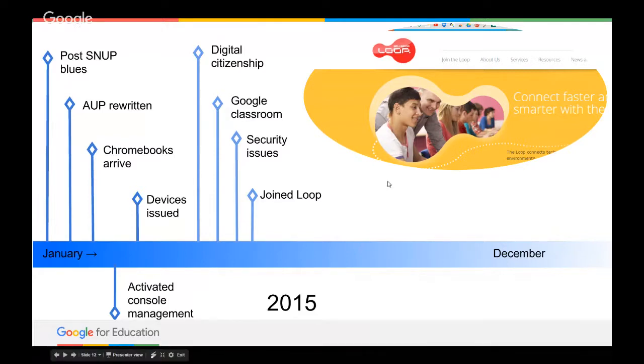Despite my initial misgivings, we joined the Wellington Loop. It was originally a network of schools that benefited from fibre. The focus now has shifted to inter-school collaboration and networking. The annual Loop Ed PD days are really awesome, and we get a whole load of schools collapse their day and meet together in one venue.